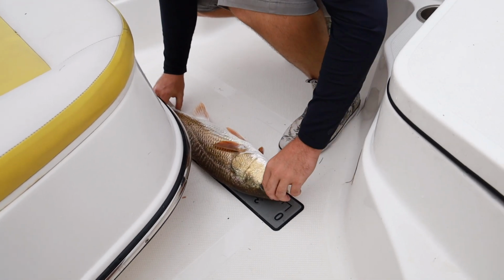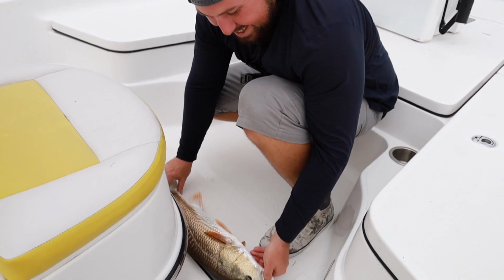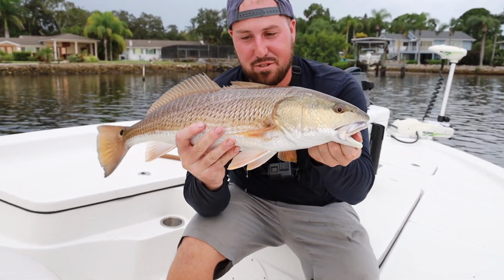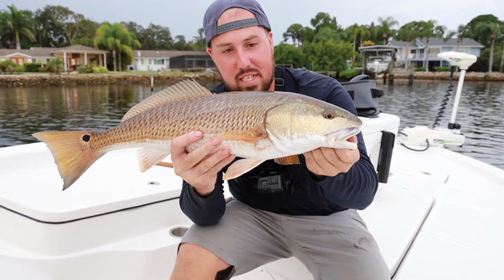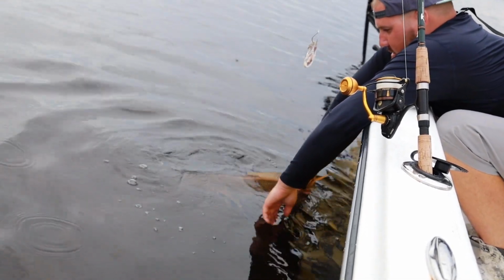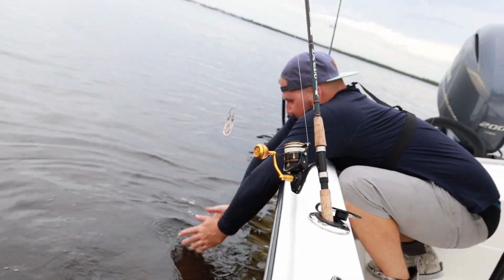Did I call her 26? 26, man. I called her on the money. 26 inch red right here, guys. We're gonna get a quick picture and get this guy back in the water so he can swim off nice and healthy.